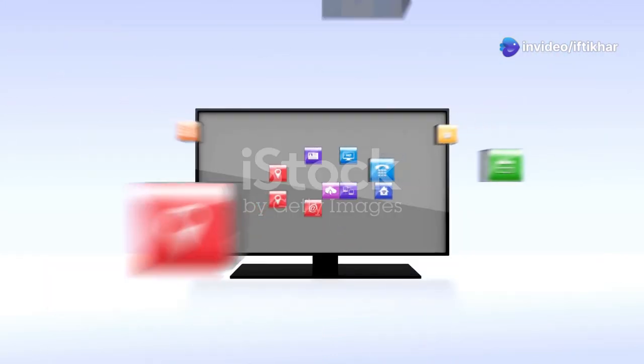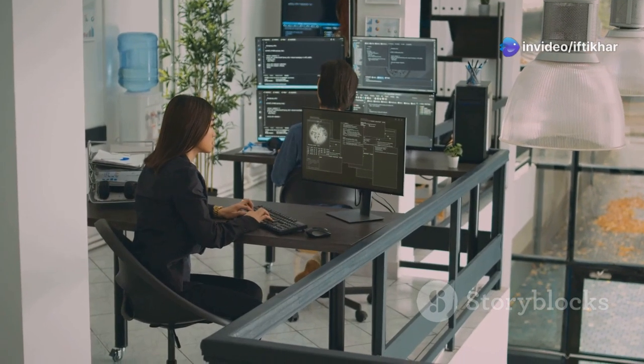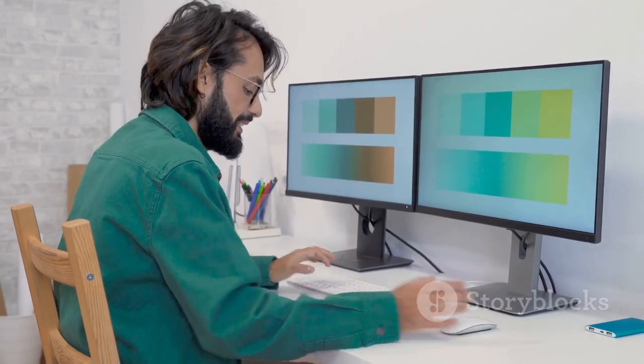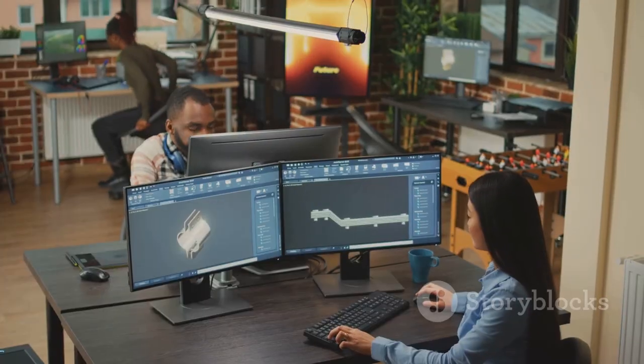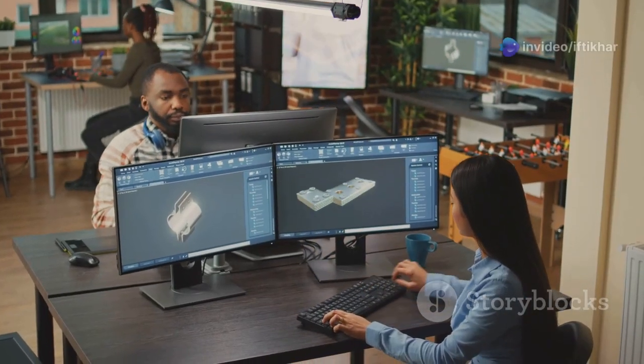Windows has a massive advantage here with its vast library of applications, games, and professional software. It's the industry standard for a reason. You want the latest Adobe Creative Suite? No problem. The hottest AAA games? You got it. Specialized industry tools? Windows likely has it covered.